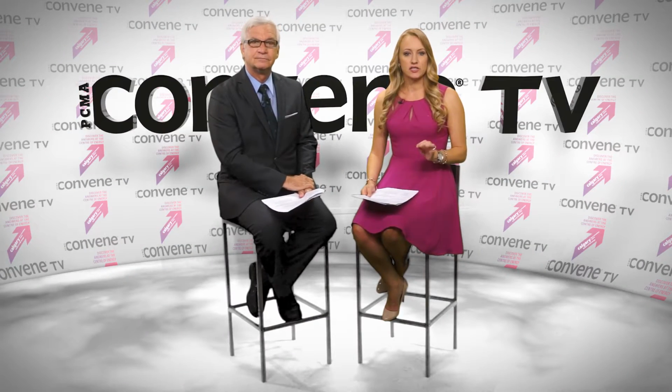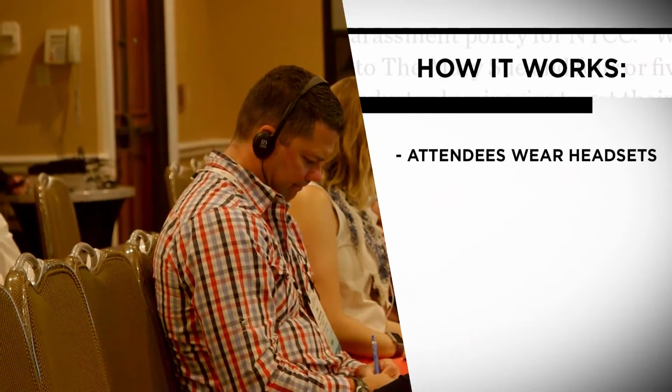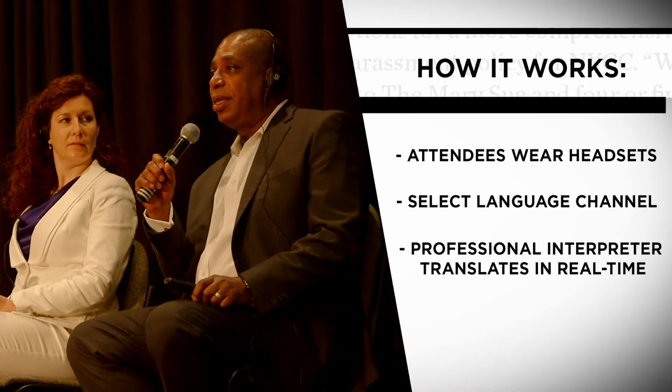Kirsten attended a session that explored how to use simultaneous interpretation. Here's how it works. Attendees wear headsets and select a channel based on the language they prefer. Then a professional interpreter translates the session in real time. The translator sits in a booth that's soundproof. Now, that can be cumbersome to include in a small session room, but providers have other options.